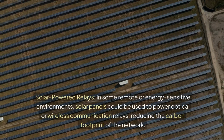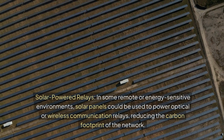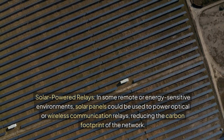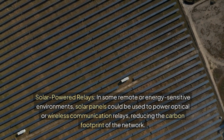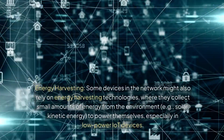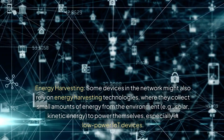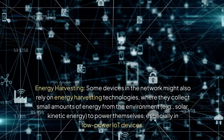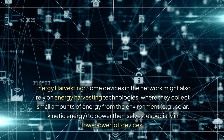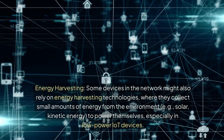Solar and energy harvesting. 1. Solar-powered relays. In some remote or energy-sensitive environments, solar panels could be used to power optical or wireless communication relays, reducing the carbon footprint of the network. 2. Energy harvesting. Some devices in the network might also rely on energy harvesting technologies, where they collect small amounts of energy from the environment, e.g., solar, kinetic energy, to power themselves, especially in low-power IoT devices.